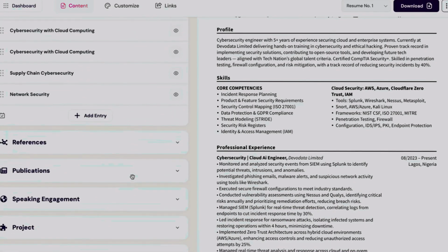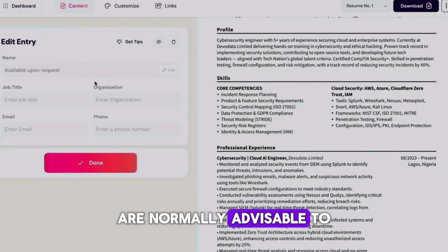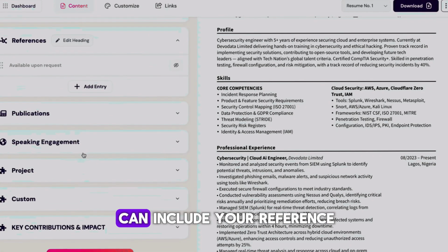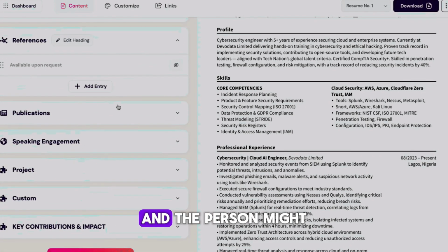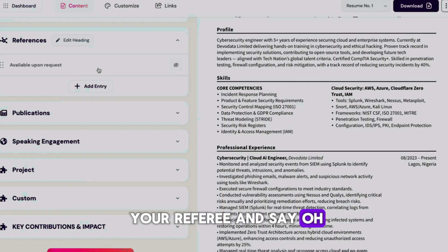Right? Now you also have references. I normally advise people to just put "available on request" because if you include the reference, the person might not even know that you actually did this on this particular role. So it's better the recruiters ask you, okay, do you have any reference for this? Then you can prep your referee and say, oh, someone might call you for this role. These are the things you need to say, right?